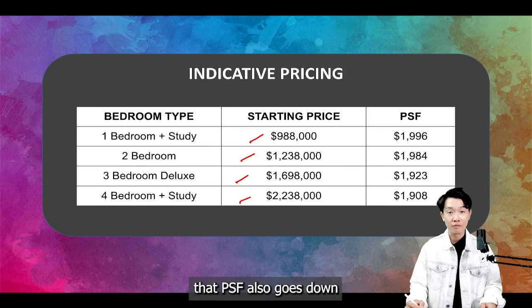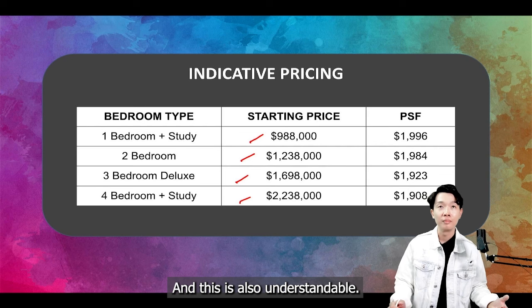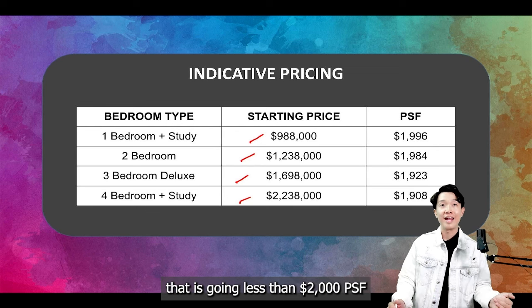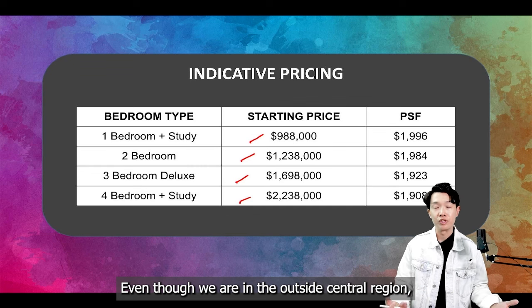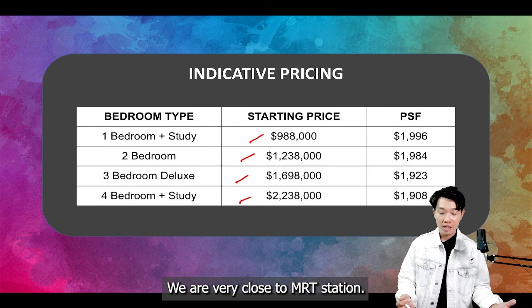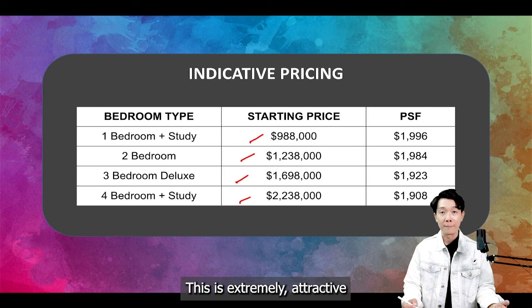As you can see, the PSF also goes down as we go to a bigger bedroom type, and this is also understandable. But these PSFs are very, very attractive in today's market because it's extremely difficult to find a new launch development that is going less than 2,000 PSF in today's market, even though we are in the outside central region. But Woodlands is also an upcoming area where there's a lot of development. We are very close to MRT station. At a price of less than 2,000 PSF, this is extremely attractive.